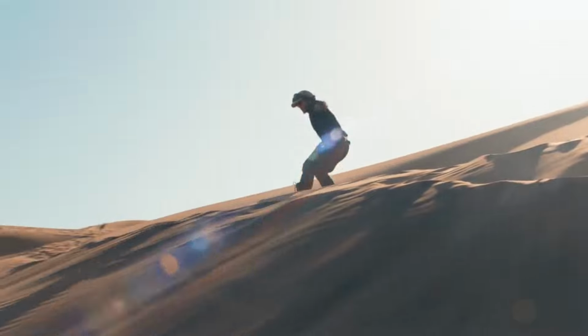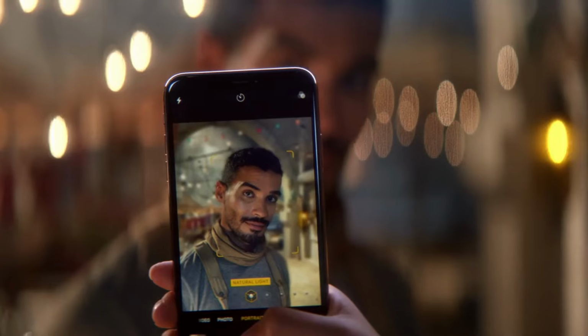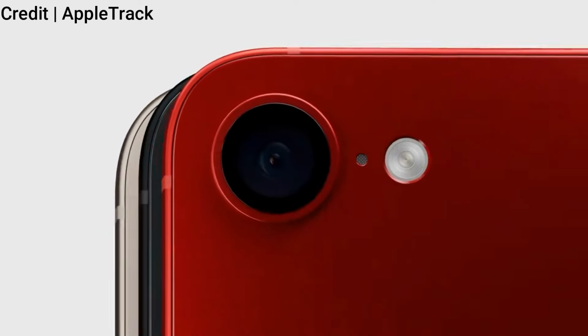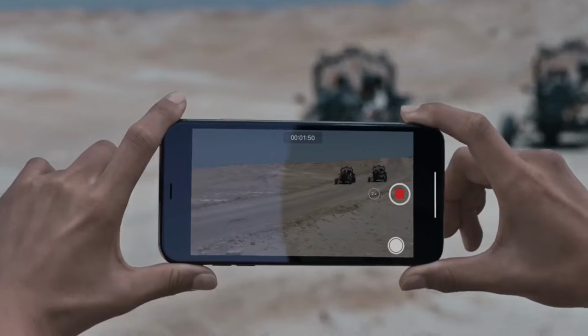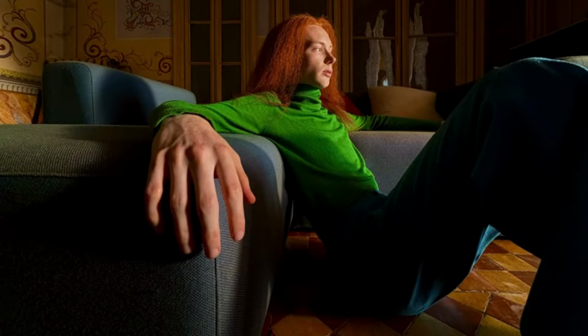In terms of camera capabilities, the SE 3 has a 12-megapixel single-lens camera that performs well in good lighting but lacks advanced photography features. The SE 4, however, will include a 48-megapixel main camera, enhancing low-light photography, zoom, and overall image detail, alongside advanced features like night and portrait modes.